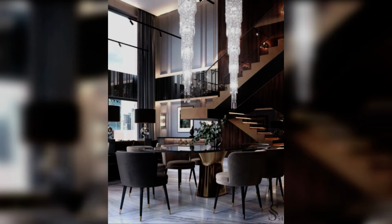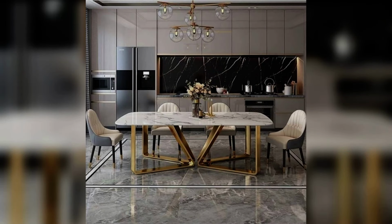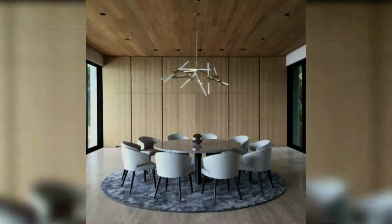acrylic or metal chairs. Upholstered chairs add a next level comfort that creates a sitting space where people want to stay. Additionally, upholstered chairs add style, richness and texture to your dining room, adding to the overall aesthetic to the room. Fabrics can be neutral as pictured above or patterned to reflect a more stylized look.